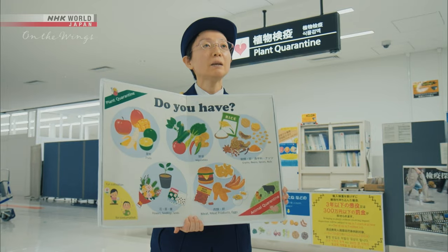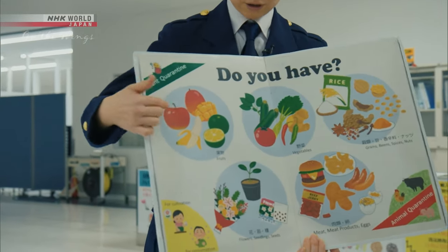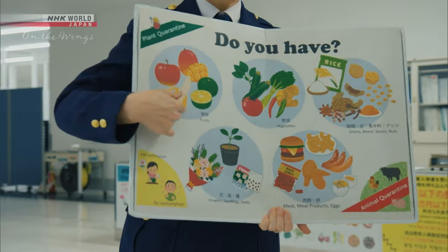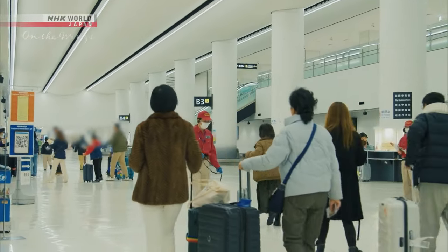Things classified as prohibited items or plants without inspection certification cannot be brought into Japan. Many prohibited items are brought in unintentionally.